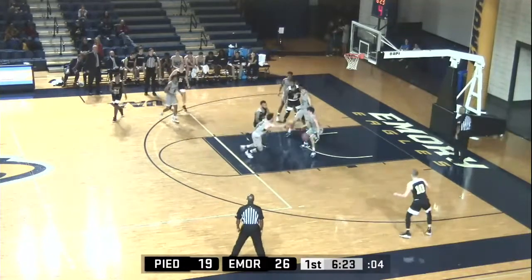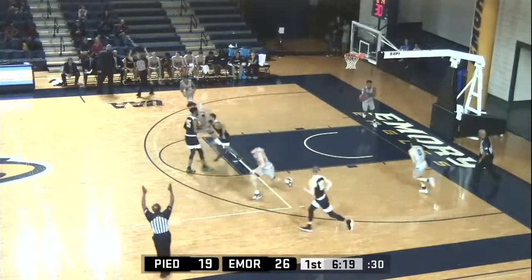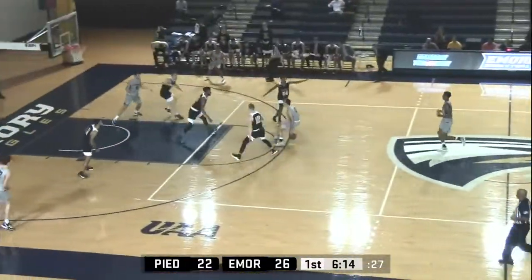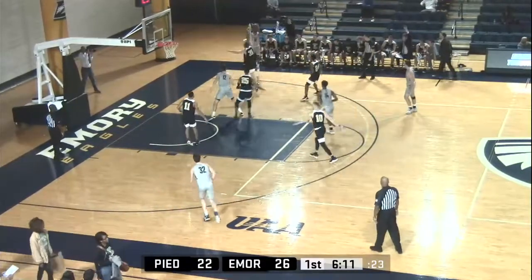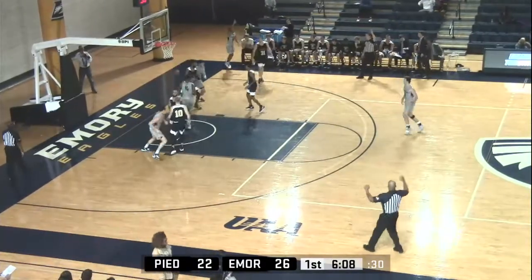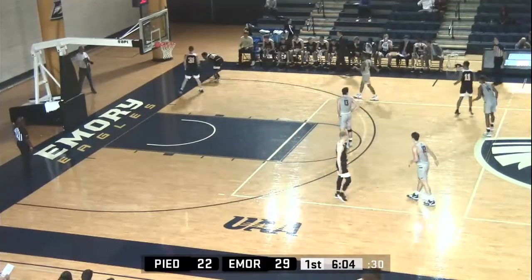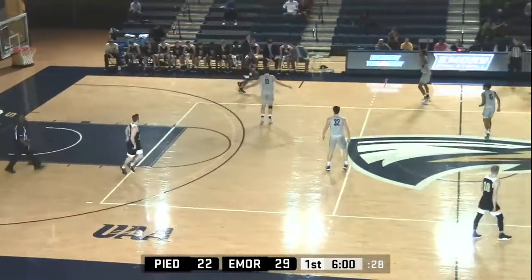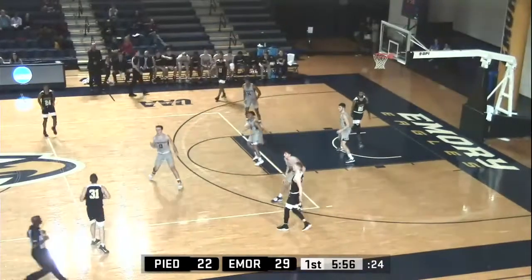Inside they go. Riley with it to Quick, who's got to get away with it, and he does, and he hits the three-pointer. Check it, that's Will Richter with the three-pointer. Cuts the Emory lead to 26-22. And another three-pointer. Romin Williams, he's averaging 3 three-pointers a game. Notches that one. Emory with the lead now 29-22.